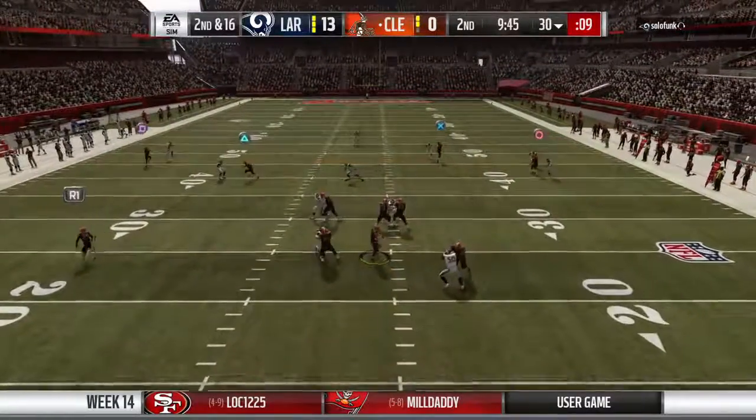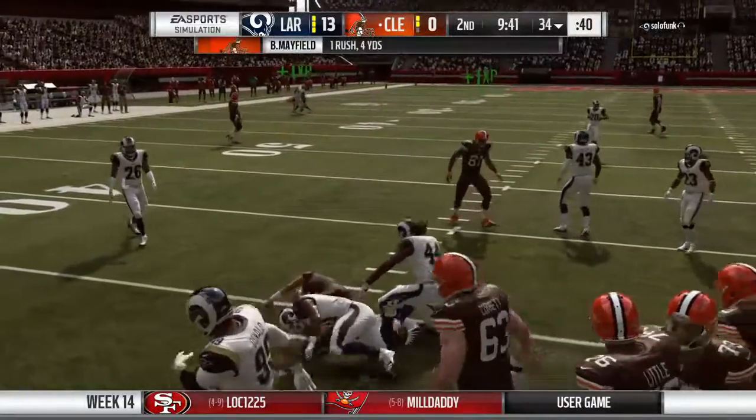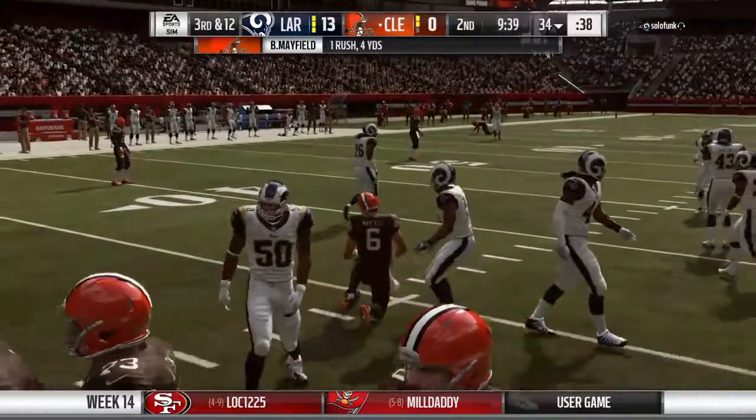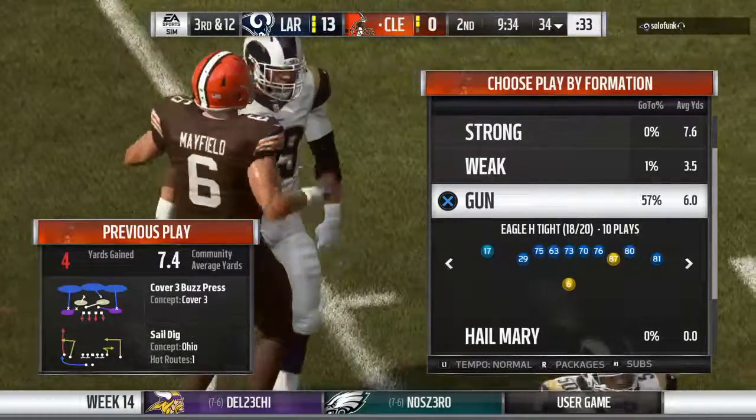From the shotgun, it's Mayfield. And he'll get it up near the 35, right at the 34 here. He'll wind up getting 4 there on his own, but it will leave him now with a 3rd down situation.